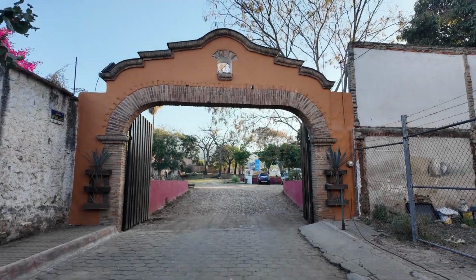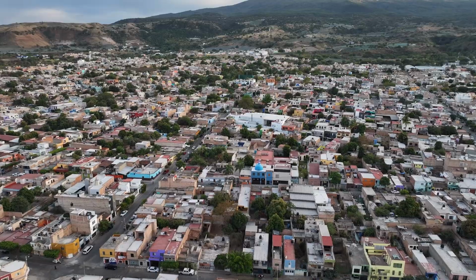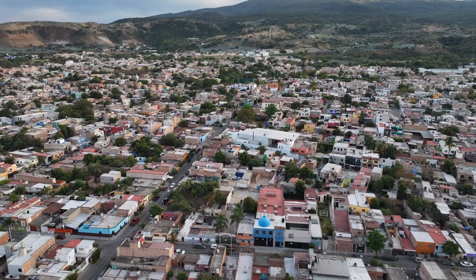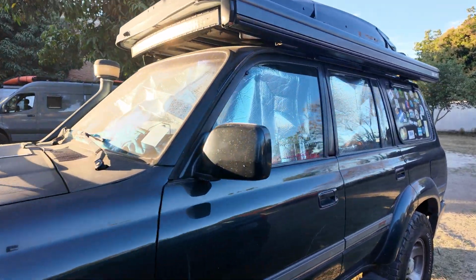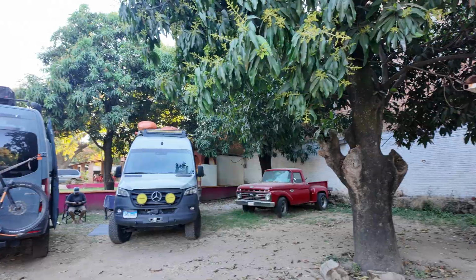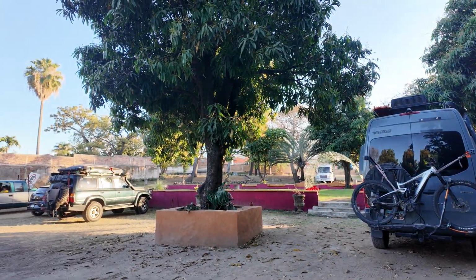We just drove through, and we are in this beautiful campground. Now, this is just kind of down a street that we weren't sure if the Sprinter van would actually fit in. We pull in, and it is like a beautiful garden. There's another Land Cruiser here with a rooftop tent and all. They're from the Czech Republic. There's a big bus over here with a motorcycle, but this seems like a great place to stay.